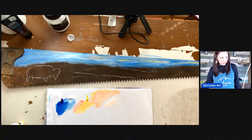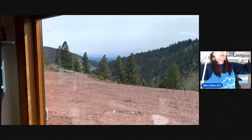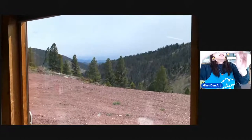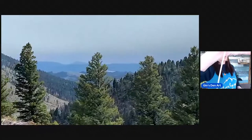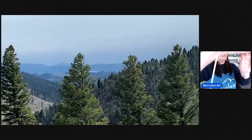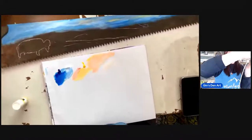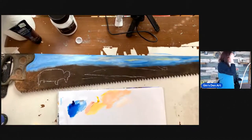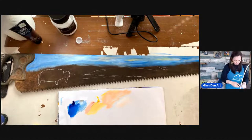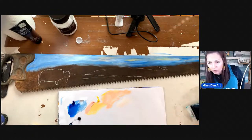All right, so now I want the mountains, and I'm going to show y'all again, just to give you an idea of what I'm looking at. You see how way, way back there, the mountain range is almost like a grayish blue color. And then as you get closer, the mountains are more prevalent in their colors. So I'm going to do the same thing here. We're going to start with Payne's gray, and maybe a little bit of Payne's gray and white. I just broke the cover off of that one.